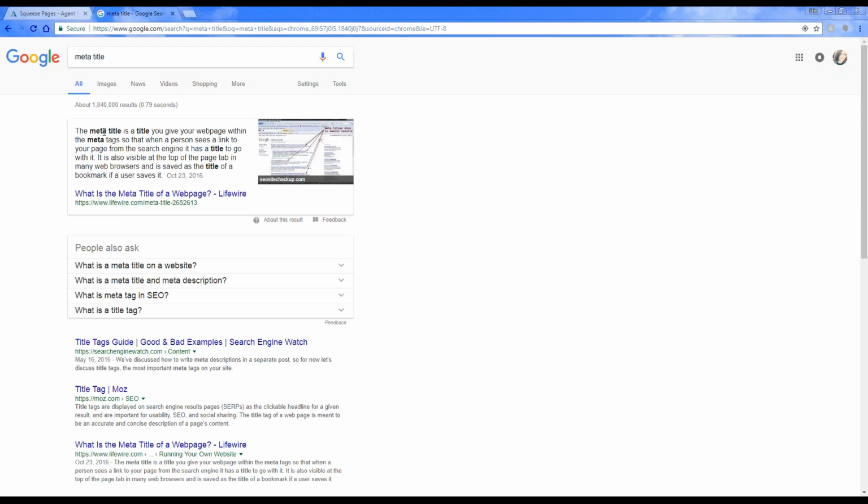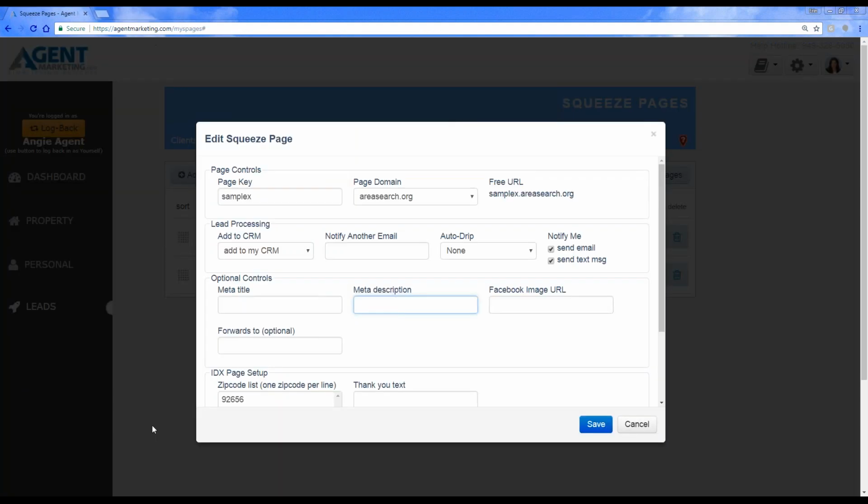it will give you the meta title, which is the title you give your web page within the meta tags. So when a person sees a link on your page from a search engine, it has a title to go to. Just typing this in gives you some examples and more information, and gives you a better understanding. I'm not the best with SEO, so I always Google meta title and meta description when I'm doing websites or writing blogs, so that I have that refresher in my mind.